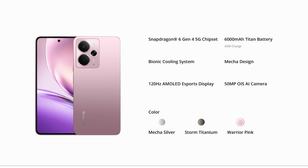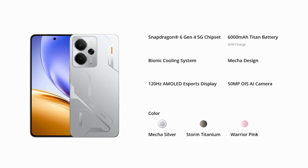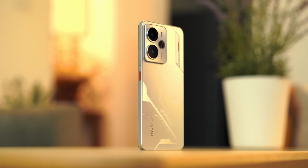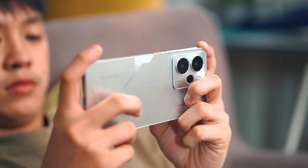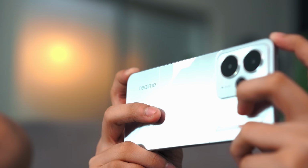If this isn't your style, there are two other colors available though, Storm Titanium and Warrior Pink. These other options are more minimalist in terms of design at the back panel, unlike this silver colorway, as it features a bit more of geometric elements aside from having the brand's moniker at the lower right. See? Shine. The Realme 14 5G is quite big to grip, but it is lightweight, weighing only 196 grams.